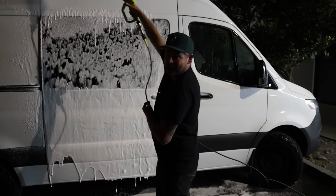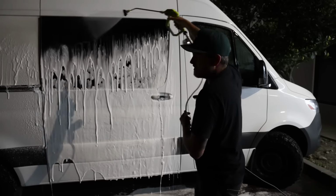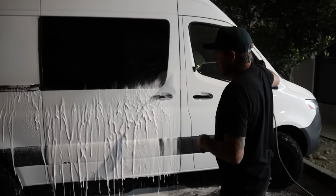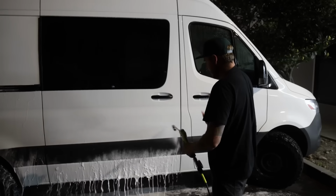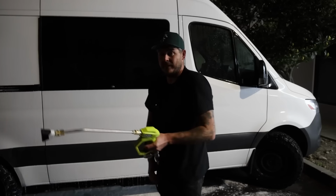The extension lance is great. It's doing a fantastic job. Again, the components they include in this are quite good. Other than the hose being the same type of material, but that 40 feet is fantastic. The gun feels good in the hand. The extension lance is good. As you can see, the rinsing ability is fantastic.